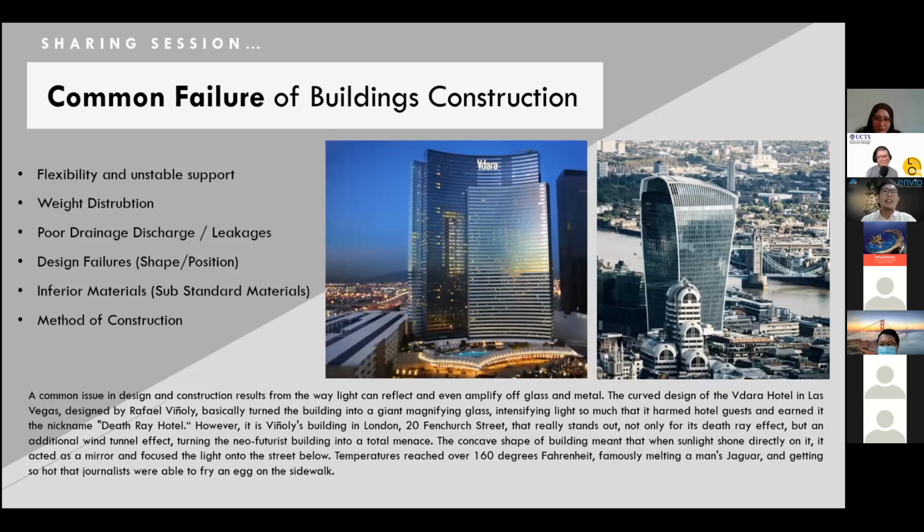So I just want to share also this one. I think these two buildings, I don't know whether any of you are familiar with them or not. I just found these buildings, just to share for thoughts. These two buildings are actually very iconic. I think they look very pretty, right? It's curvy, a bit futuristic. But just so you know, these two designs have failed.